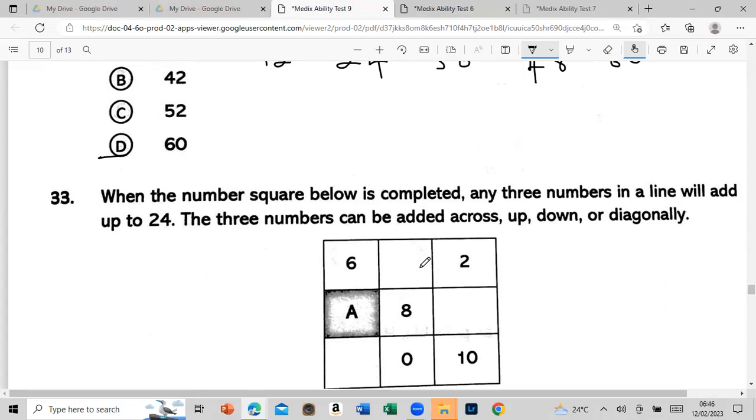Alright, we're looking at the options. Let's see if we can figure it out. Each one of them must be 24, all sides, right? As it says, when the number square below is completed, any three numbers in a line will add up to 24. Try to fill up the entire box if possible. The three numbers can be added across, up, down, or diagonally.